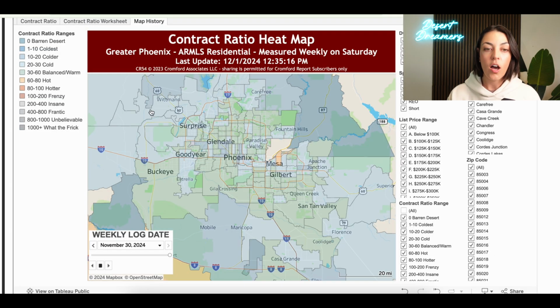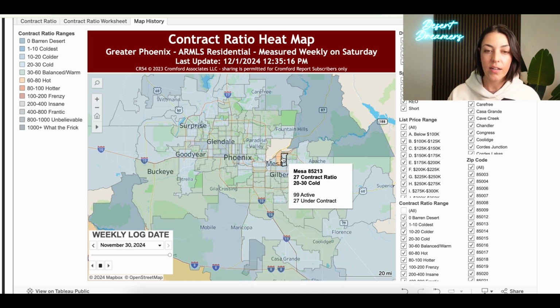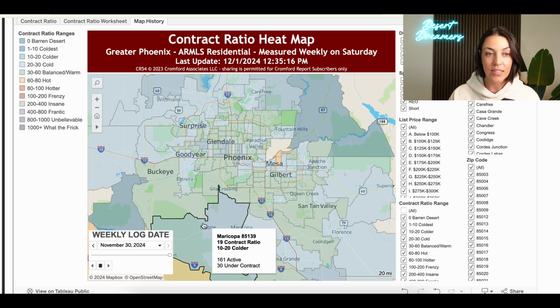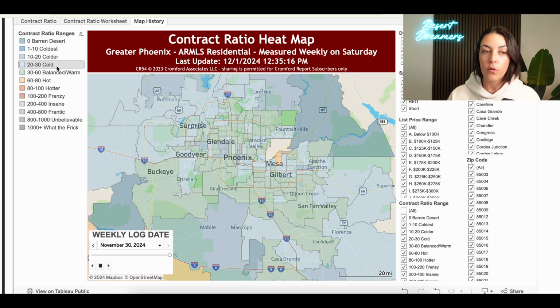Now, you can see on the zip code map that we don't really have any warm or hot areas anymore, with the exception of this little zip code in Mesa, 85203. But for the most part, everything has turned green and blue, and there is a lot of it. So any indication here, 30 to 60 is that green color, and that's a balanced warm market. So depending on what zip code you're in, there's still that balanced warm hope out there. But there is a lot of blue as well. So we're officially in a cold market when you look at the broader metro area. So you can see all those zip codes that are cold as well.